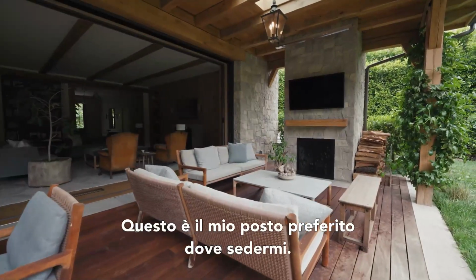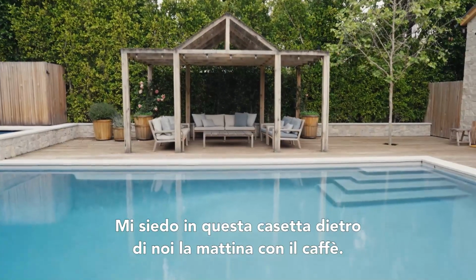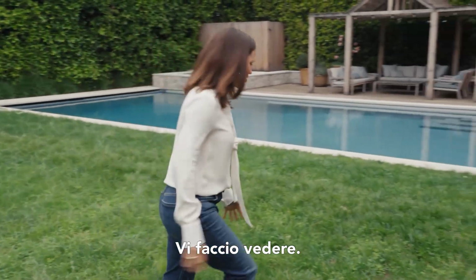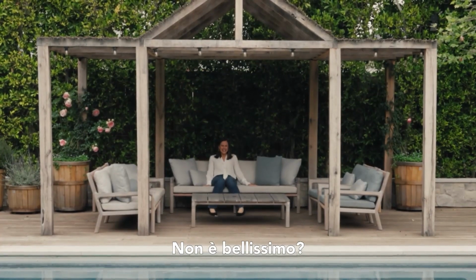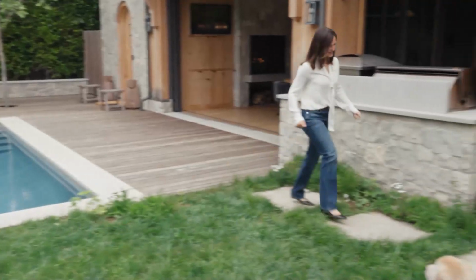This is my favorite spot to sit. Well, I have different favorite spots. I sit in this little house behind us in the morning with coffee. Here, I'll act it out for you. Isn't it so nice? And then, if it's nighttime and I have friends over, I'll show you.